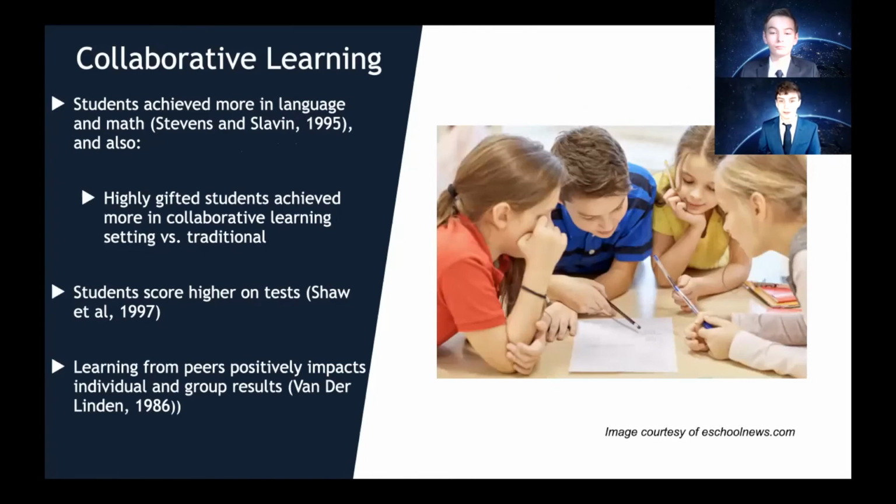There are many other studies that have concluded that benefits of collaborative learning outweigh the individualized learning. A research in 1995 reviewed student achievements in both language and math at elementary schools that had a collaborative learning model. This research found that students in schools with collaborative learning models had much higher achievements than students attending traditional elementary schools. This study also found similar results for highly gifted students.